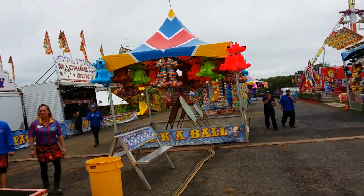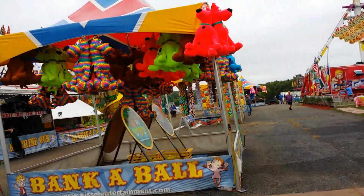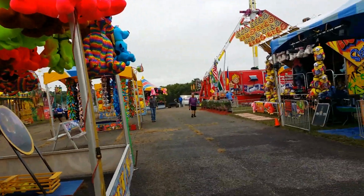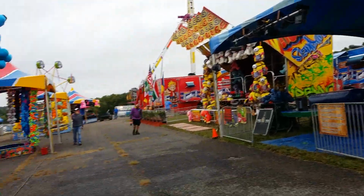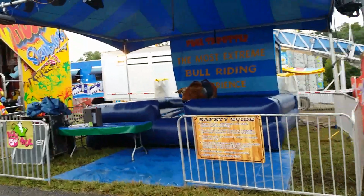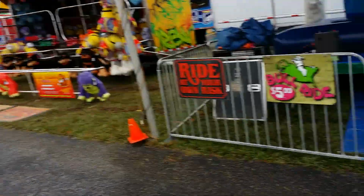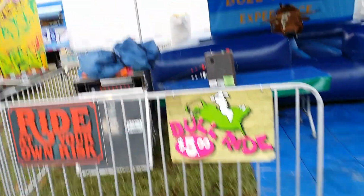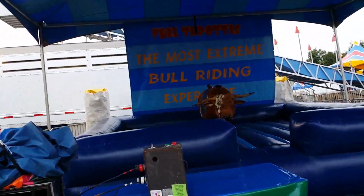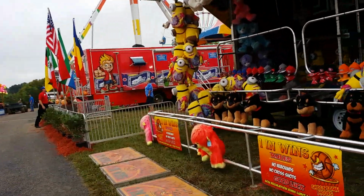Let's keep walking here. We'll show you a few more cool rides they got at the old fair here. Like I said, I just figured y'all would have fun seeing a guided tour of the fair. There's a bull riding thing. My little boy would love that, but I don't think he's old enough to ride. $5 a ride, good gosh. There's that wild bull.